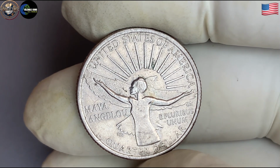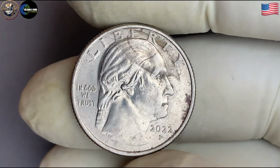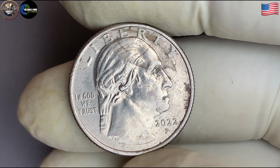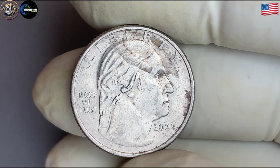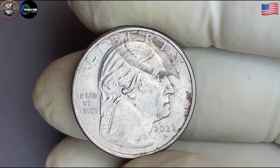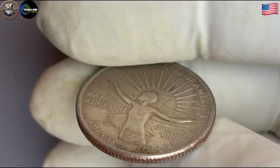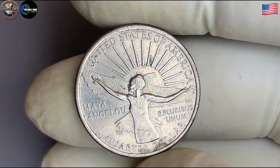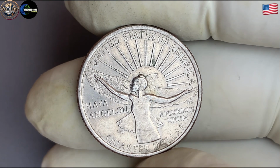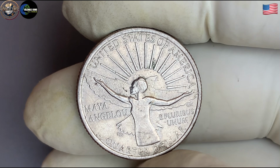Of course, not every 2022 Maya Angelou quarter will fetch that much, but if you're lucky enough to find one in pristine condition or with any unique characteristics, it could be worth far more than you ever expected. As with any collectible, the value depends on the condition, rarity, and collector interest, but this particular quarter is certainly one to keep your eye on. Whether you're an experienced collector or just beginning to explore the world of numismatics, the 2022 Maya Angelou quarter is a coin you won't want to overlook.